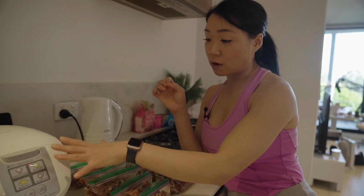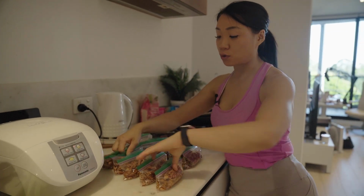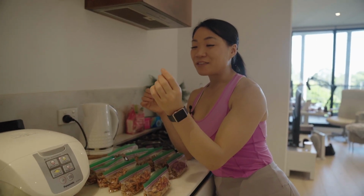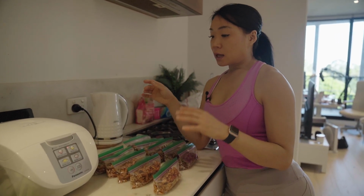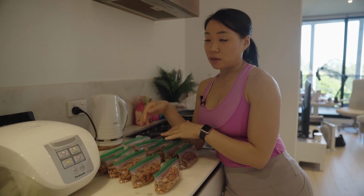I'm gonna wait for the rice to finish cooking, and then I'm going to section that out into 5, and that is going to go with my protein. And as I've mentioned with the veggies, I'm going to cook it on the day, and that's basically my lunch covered. With my dinner, I have been having it with veggies.